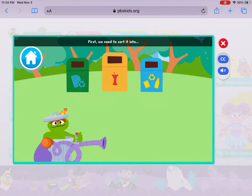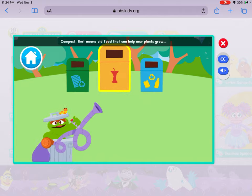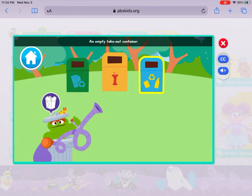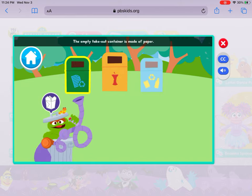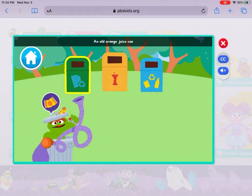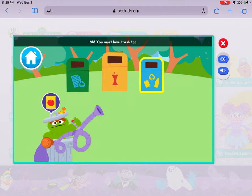First, we need to sort it into paper, compost, that means old food that can help new plants grow, or plastic and metal. Let's sort this trash. An empty takeout container. The empty takeout container is made of paper. An old orange juice can, an old tomato can. Yeah, you must love trash too.